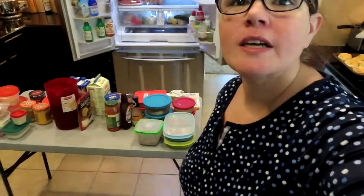Hey guys, I am cleaning out the fridge. Long overdue. I put this little folding table here in the middle of the floor. And again, there's my bacon and the leftover biscuits. I'm gonna put those in a Ziploc. Anyway, so I'm cleaning my fridge out. Somebody know how to pause those notifications, because they're driving me insane.